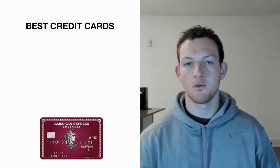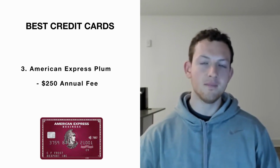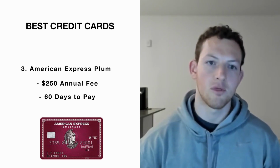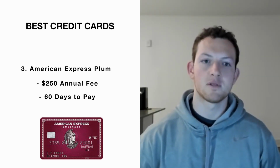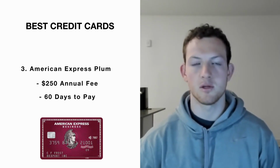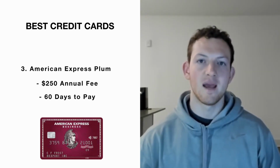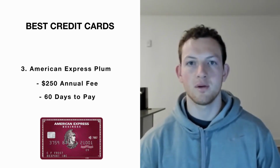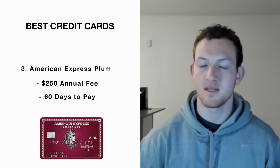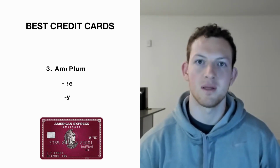So this card would be the Amex Plum card, and there's a $250 annual fee on that card. And really the primary benefit of this card is that it gives you 60 days to pay as opposed to the normal 30. So this card would be great for someone that maybe is starting out, doesn't have a ton of upfront capital, and is really looking to snowball that money as fast as they can. Well, the Plum card would be a great option because, as long as you're not going super deep on inventory, you can buy inventory, send it in, sell through it, and as long as you sell through it and get paid within the 60 days of buying it, then you'll be able to pay that card off with no interest and continue to snowball your money that way.